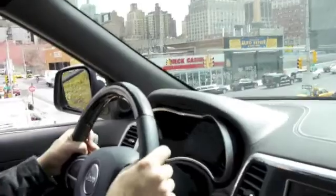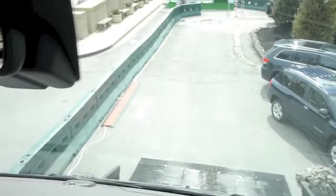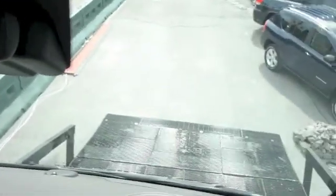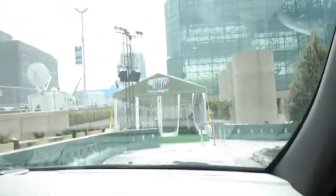There we go, all the way up. Now going downhill, we do have our hill descent feature, which is this button right here by my right hand. What that will do is help bring us all the way downhill. So my foot's not on the brake at all. It's going to use the engine, transmission, and your anti-lock braking system to pulse your brakes and give you a slow descent all the way downhill. There we go.